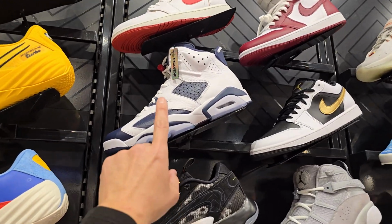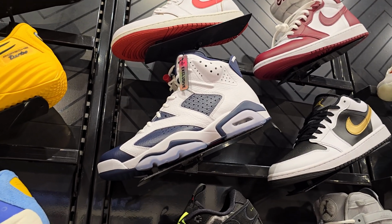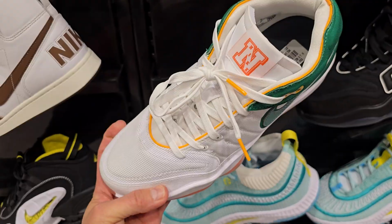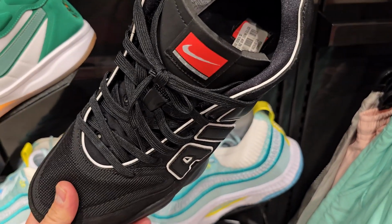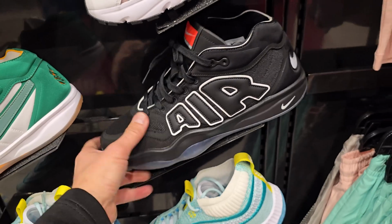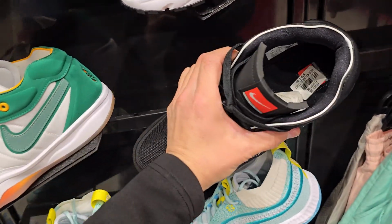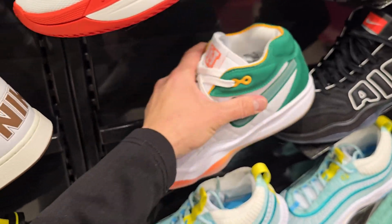In the men's section right here, these Olympics, they are not included in the 50 off. These GT Hustles right here, are these the original GT Hustles? I thought they were the 2s or something. No, I guess not. The GT Hustle right here. This is the one with the Airmore Tempo design on it. But yeah, these are what, 180, 50 off, and then this is 170, 50 off.